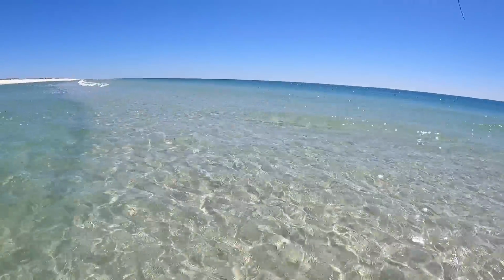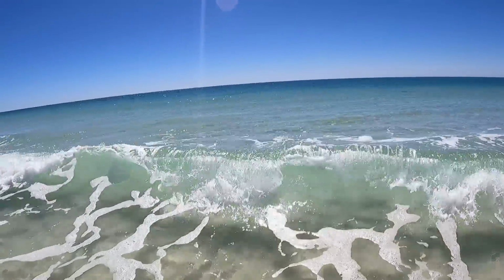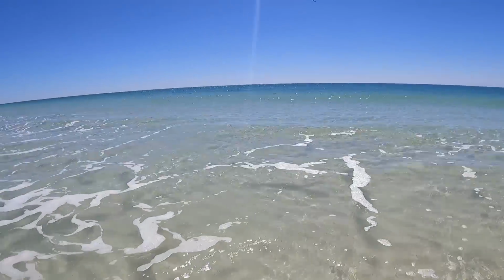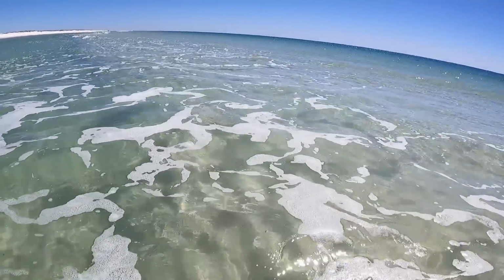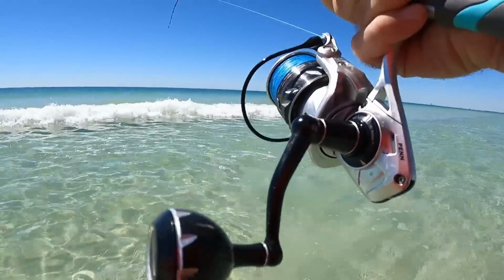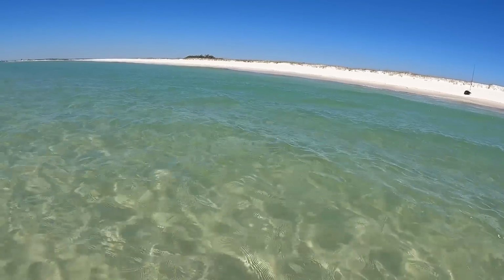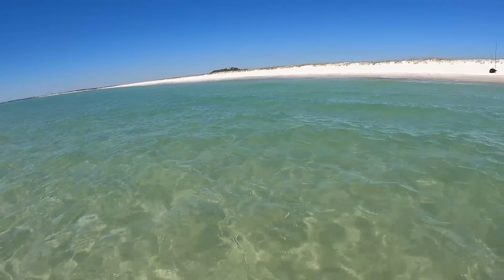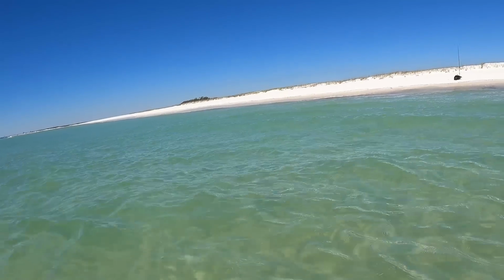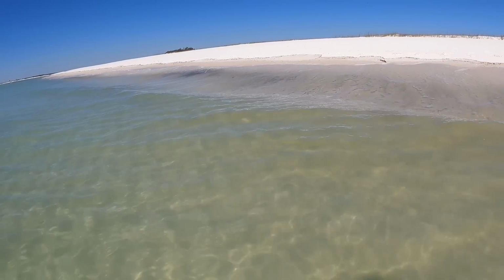Does it get any better than this right here, folks? Look at this crystal clear water. It's a giant right here. I'm gonna have to walk back to the beach in order to catch him. Got my Slammer 4500. Y'all, this is the real test today. Try to walk him to shore. It's easier said than done here, guys. We're back on the beach.